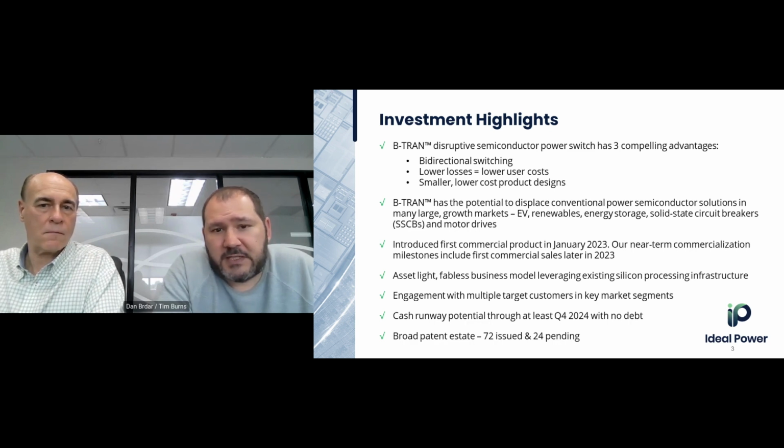B-TRAN's potential is really in some large and growing markets. There are some pretty significant macro trends behind some of those markets with electric vehicles and renewables. Other markets are energy storage, solid-state circuit breakers, and motor drives. We recently, just earlier this year, launched our first commercial product, our Simcool power module, and we expect sales of that product later in 2023.